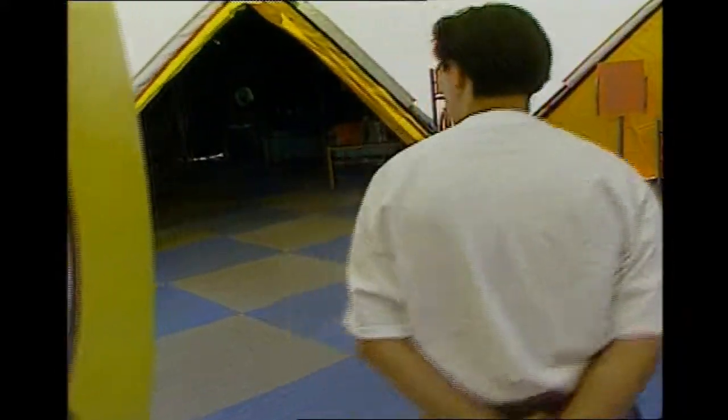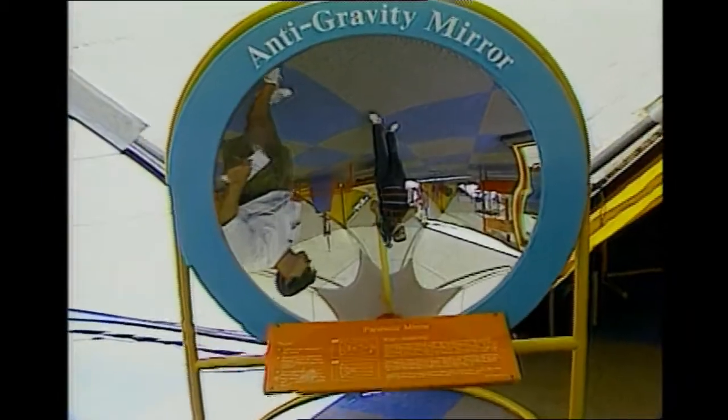Have you ever been at a fun house of mirrors? Well, that's what they have out here also. The different shapes and angles of the mirrors cause distortions or changes in your face and body. If you come over this way, you're going to be able to see our photographer, Smokey, in the anti-gravity mirror. It makes him look upside down.